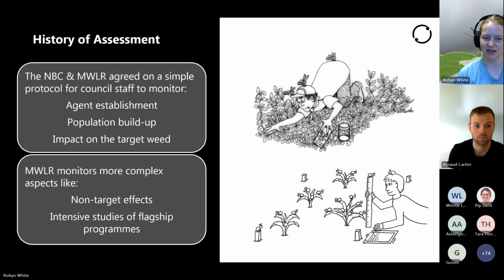The NBC has agreed to check 75% of release sites within 1 year and 50% again within 2 years. And we developed simple protocols, simple methodologies so that biosecurity officers could consistently monitor release sites and have similar results across the country to monitor the site, the agent establishment, the population build-up, and then the impact on the weed. Manaaki Whenua then does the more complicated monitoring, such as checking non-target plants for attack, and then doing more intensive studies of some of the projects.